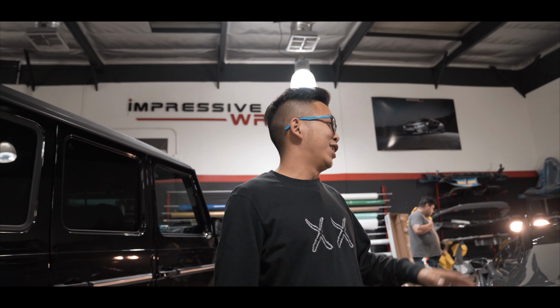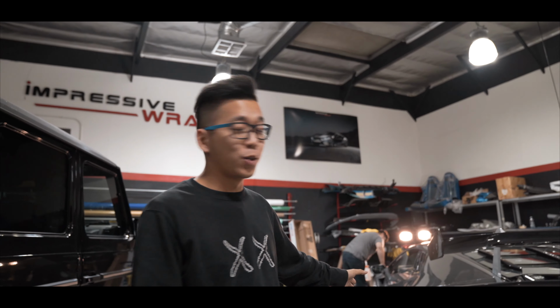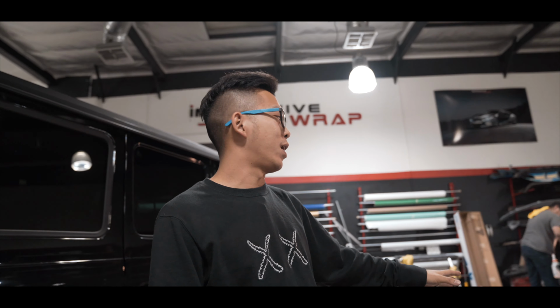What's up, guys? So we finally finished the clear bra on this car. So now we have to do ceramic coating on the car. This car is so hard to do because it has a lot of small pieces like the rear diffuser and all that. We clear bra everything.